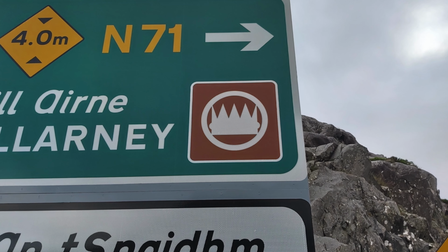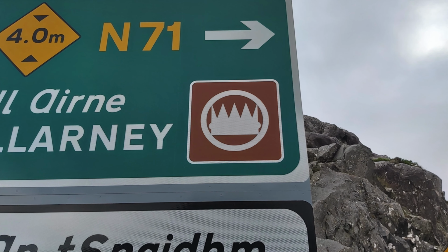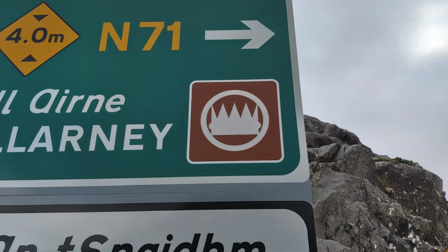Now, all of the counties in Ireland have a nickname. For example, Cork is the Rebel County, and Limerick is the Treaty County. But Kerry is known as the Kingdom, and that's what that little crown is referring to.